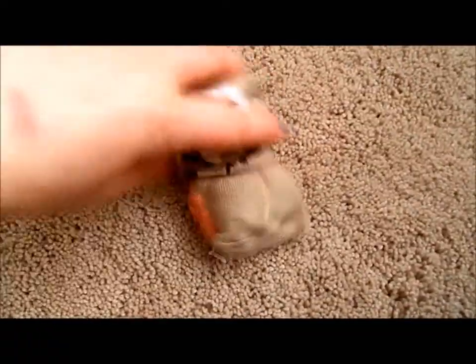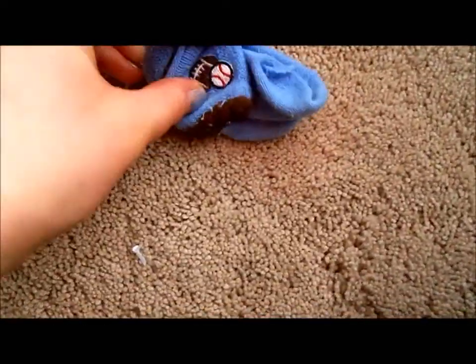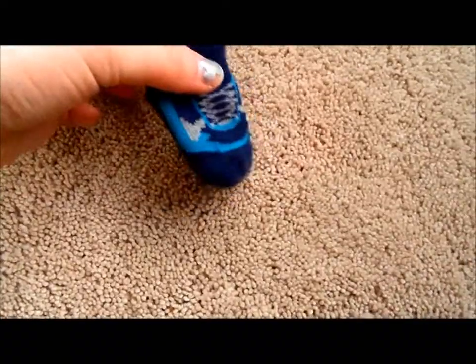These camouflaged ones. We have these little soccer ones. We have these little ones that have a baseball and a football on the side. We have these little ones that are little soccer shoes or basketball shoes, little tennis shoes, whatever you want to call them. We have plain gray and white socks.